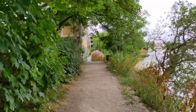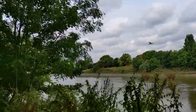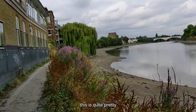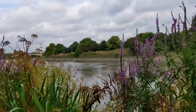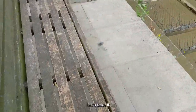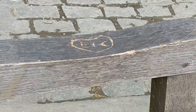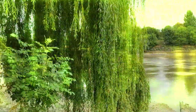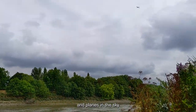Let's go explore the gardens. Ooh, there are some nice colors there. This is quite pretty. Let's continue a bit more and then go back. Well, how convenient. There is actually a bench right here. Let's take it. Oh, somebody wrote their letters, Electric and cow. Just below the tree, with a view to the pond, and the birds, and planes in the sky.